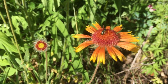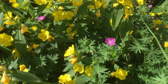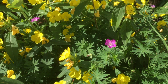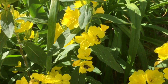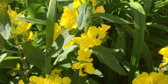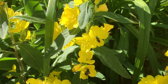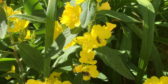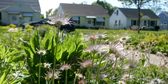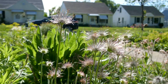Here we have some blanket flowers. Here we got some primroses with some wild geraniums interspersed. Here are some pasque flowers. They start off as purple flowers, but then they turn into these wispy flower heads.